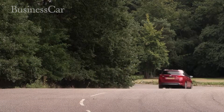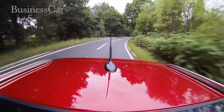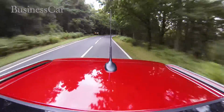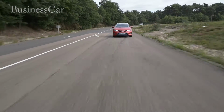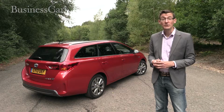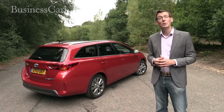The cheapest hybrid comes in Icon spec, which includes 15-inch alloy wheels, a rear-view camera, front fog lights and silver roof rails. Step up to the range-topping XL for bigger wheels, dual-zone air conditioning, cruise control, heated front seats and an automatically dimming rear-view mirror. Whichever spec is chosen, the Auris Hybrid makes a lot of sense as a business tool, but it would be easier to recommend with the heart as well as the head if it were better to drive.